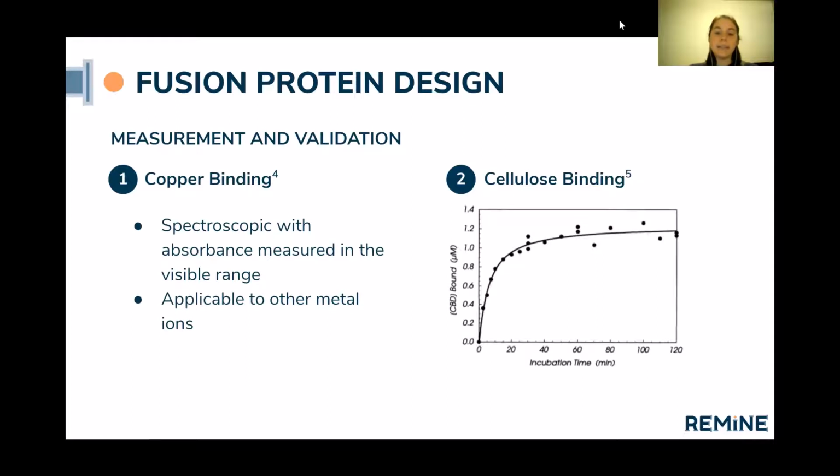It can also be readily adapted to measuring the affinity of other metal binding proteins. Secondly, cellulose binding affinity will also be measured with spectroscopy-based assays, looking at the protein content in the supernatant after binding, and doing so with various incubation times.